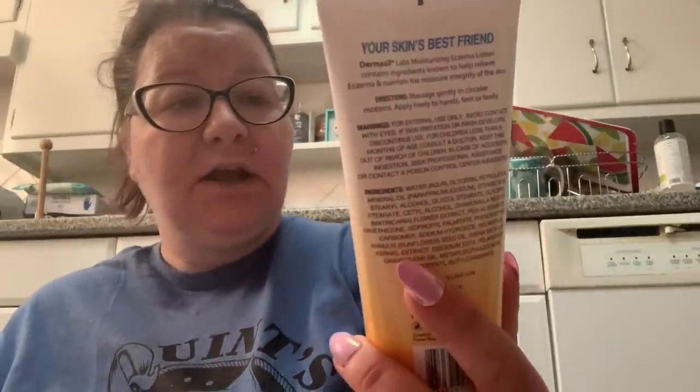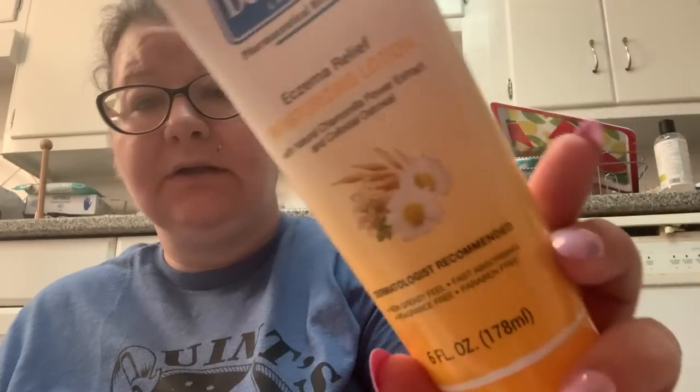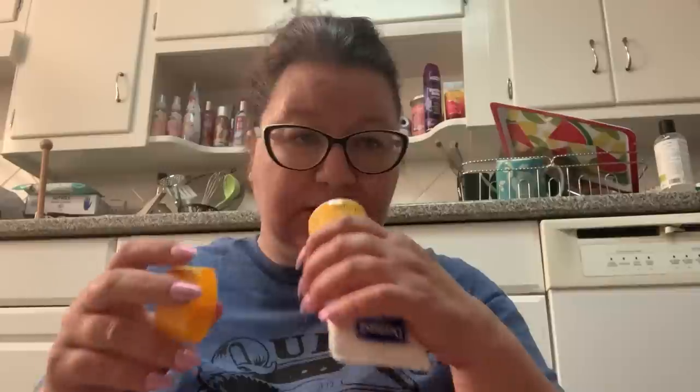You guys saw that I hauled the psoriasis cream in a previous video. I have dry skin, it's really psoriasis. I don't think it's eczema. I really don't know the difference, but I'm pretty sure it's psoriasis. I got psoriasis cream last haul. This one I decided to try because it had pretty packaging, and this is Dermacil Labs eczema relief. I want to see if it takes care of my dry skin. It says moisturizing lotion with natural chamomile flower extract and colloidal oatmeal, I don't know how to say that word. It says dermatologist recommended. It's sealed, so I can't really smell it, but I can kind of smell it through the seal.